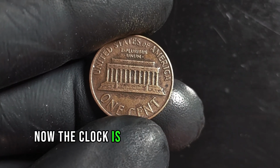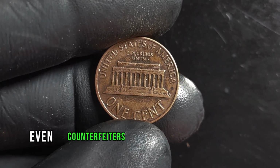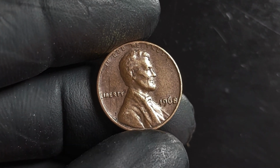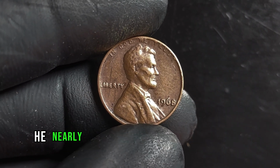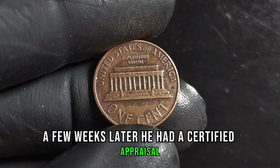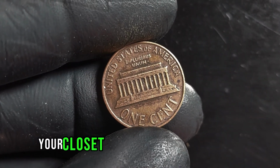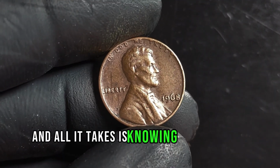So now, the clock is ticking. Collectors are growing savvier. Major auction houses are watching. Even counterfeiters have tried mimicking this coin. Unsuccessfully, by the way, because its error pattern is nearly impossible to replicate. But real ones are still out there. Just last month, a man in Ohio found one in a dusty cigar box inherited from his grandfather. He nearly tossed it until he saw a video just like this. A few weeks later, he had a certified appraisal. And now that same penny is locked in a vault, waiting for the right moment to hit the market. You could be next. Your garage, your closet, even your kid's piggy bank could be hiding the next six-figure surprise. And all it takes is knowing what to look for.